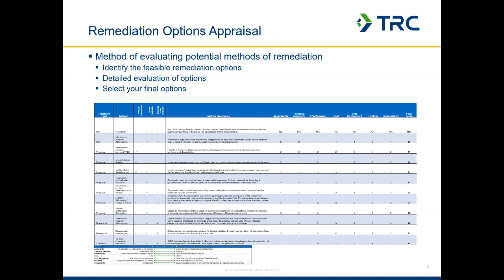In an ideal situation, a remediation options appraisal will be undertaken to aid selection of the most appropriate method. I've put up an example on the slide. However, please note there are other ways an appraisal can be undertaken. This is just one way of doing it. A remediation options appraisal is undertaken through a tiered approach. So, Tier one, you identify the feasible remediation options for the site. This will consider the objectives and criteria set for the site.